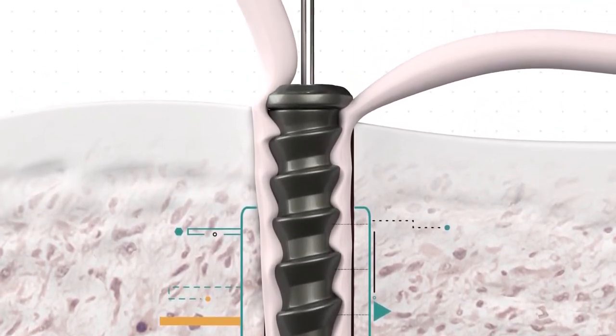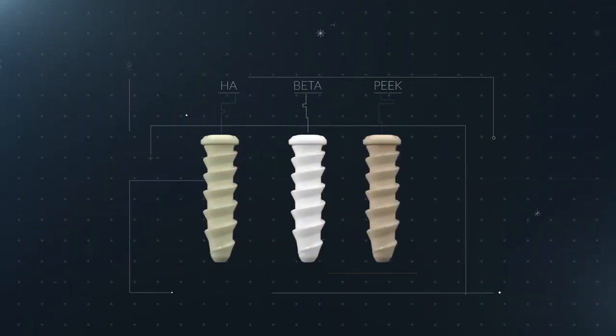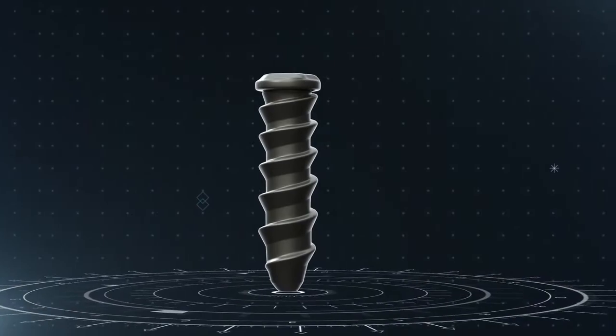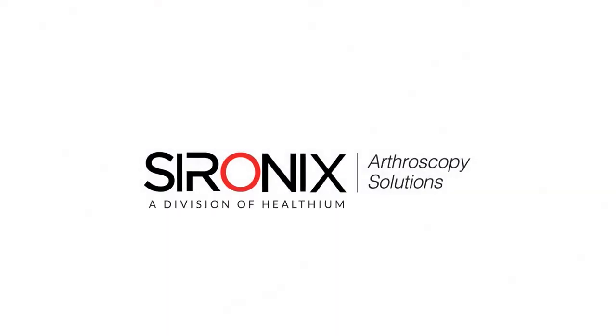bone layer. The Syrinix ACL screw has a superior pullout strength and is available in HA, beta TCP, and PEEK variants. All in all, when it comes to effective reconstructions and faster bone graft integration, Syrinix ACL screw only goes from strength to strength.